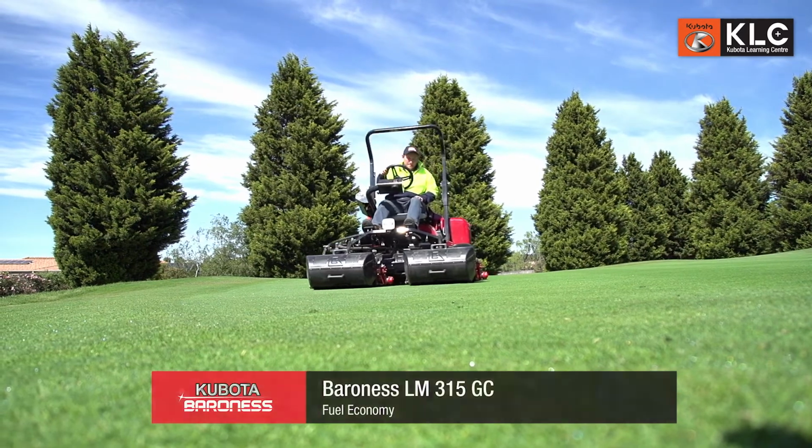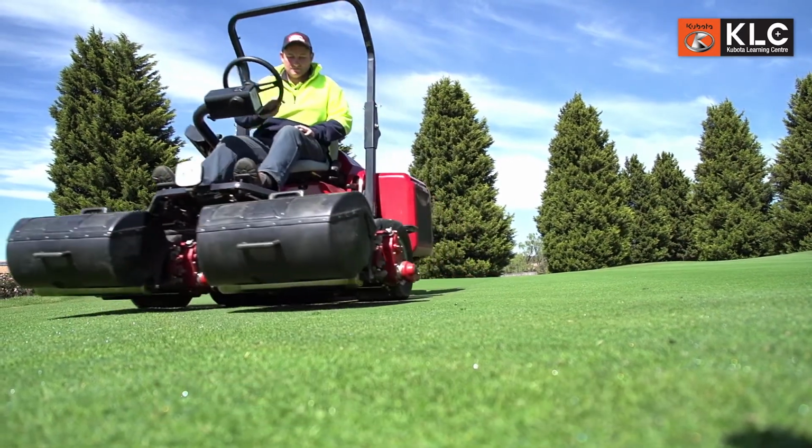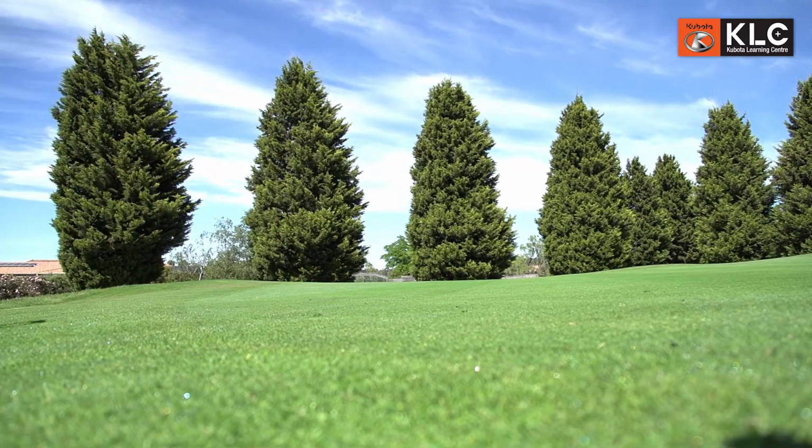And what about the fuel economy? I get 2 cuts out of it, so it's at least 6 hours, maybe 7 hours I'll cut before I actually fill up, where other machines just get 1.5 cuts. So yeah, no, really good. Fill up probably twice a week at tops.